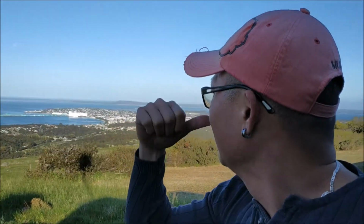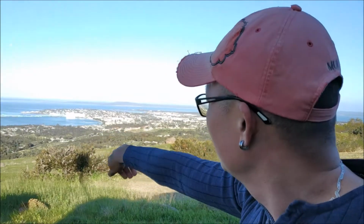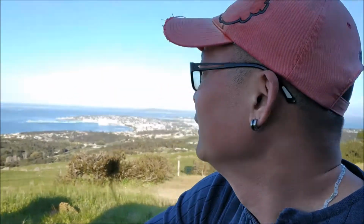Yeah, so most of the houses you see right behind where the grain silo is, most of the houses there, they've got fantastic views of the sea because it goes up the hill and all the suburb wraps around the hill. So yeah, you've got a lot of very nice houses with fantastic views there. Wish I could afford to live here.